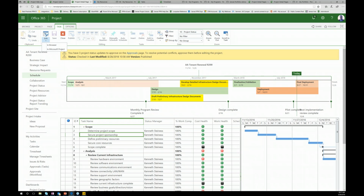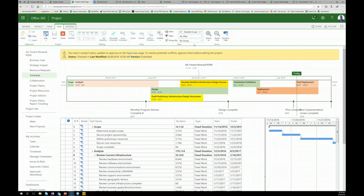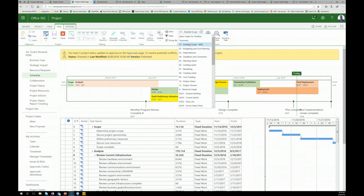And again, we have this concept of views. And one of the things that Sensei's done a really nice job of is to start at the beginning and say, okay, for detailed scope, we just really need to put down the tasks and the duration, and maybe the type of work. And so you just start to list out the tasks. We're not focused on resources yet. We're not focused on costs yet. We just want to know what the task name is. And we take you in order of complexity. Okay, so you've got scope, you've got budgeting, you've got dependencies, you've got deadlines. So all of the sort of key parts that start to build out your schedule, those are things that you can start to gather at this task level.